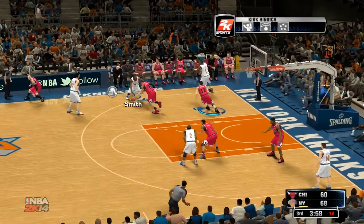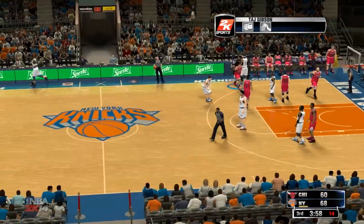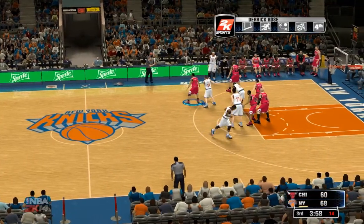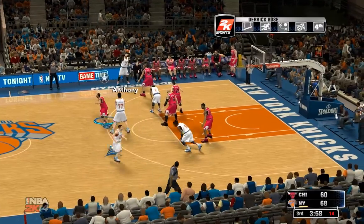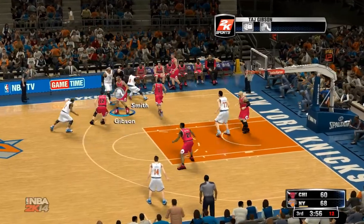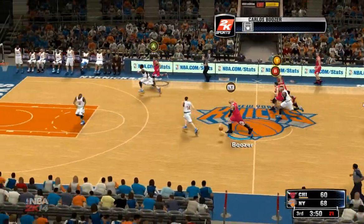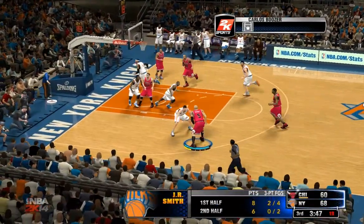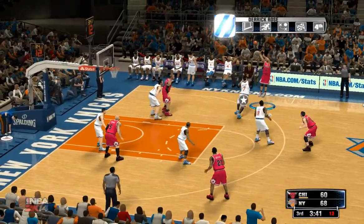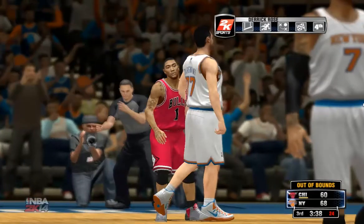Bargnani passes to Smith, and there's the foul. Goes on Tyrese Gibson. That'll be his second foul. Checked in for New York. Smith for three. Rebound by Butler. Butler's got 3 rebounds so far in the game. Well, remember, he made 2 3-pointers in the first half, but has not been able to get anything to fall here in the second. There's Rose with the 3. And out of bounds as the Knicks gain possession.